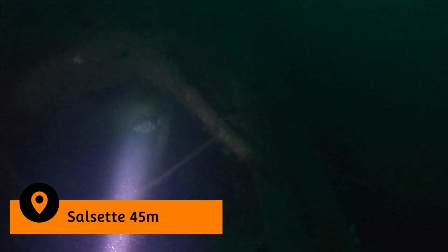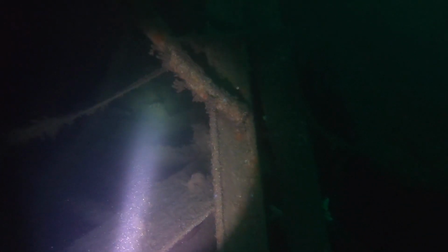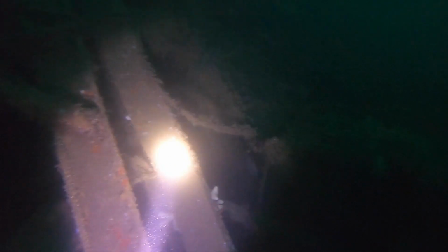So, welcome to the Salsette, and first thing I can say is this wreck is huge. I mean, it's massive. Obviously it's massive. It was a P&O cruise liner from back in the day that was sunk by a German U-boat in World War One in very contentious circumstances. It wasn't a military vessel, obviously, so there was a bit of an uproar at the time.